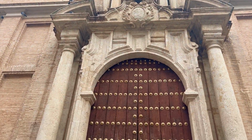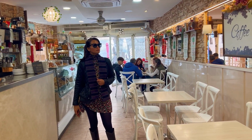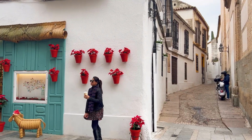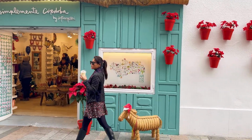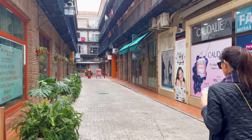Beyond its landmarks, tourists are drawn to Córdoba's lively atmosphere, with its bustling markets, delicious cuisine, and traditional festivals like the Feria de Córdoba in May. Events like the Patios Festival, where visitors can explore the city's private courtyards in bloom, highlight Córdoba's community spirit and showcase its unique traditions.